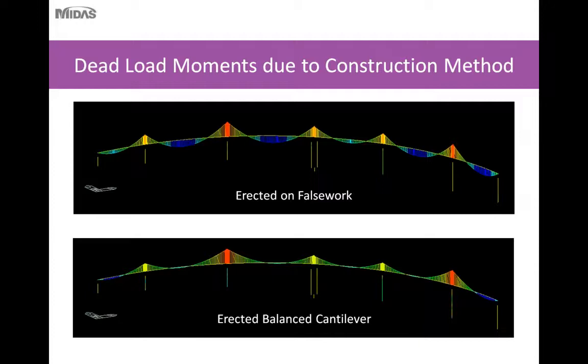So one of the questions is typically, what's the difference between this method and a traditional method of, say, erecting a bridge on false work, and why you need specialty software to design these types of bridges. Some of the reason is, as you can see in the top picture, a typical bridge constructed on false work would give you this type of moment diagram due to the dead load. And this would basically equate to a uniform load on a continuous structure.